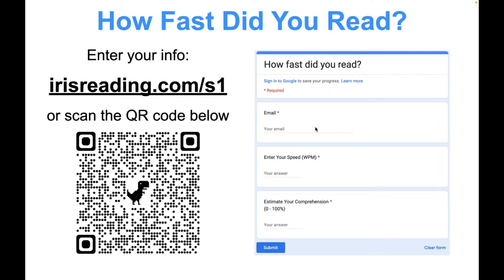It'll take you to a form that just asks what your speed was. And then you see how it says "estimate your comprehension"? Here's what we mean by that. We don't have time to do a standardized reading test right now, so I just want you to estimate your comprehension.